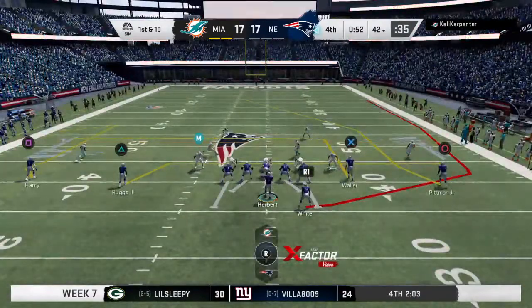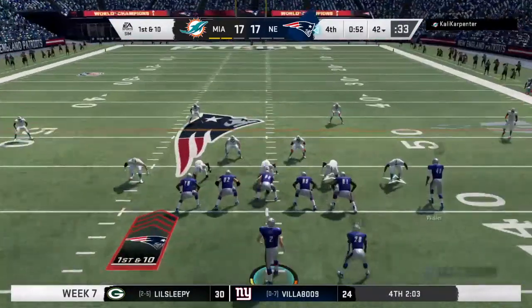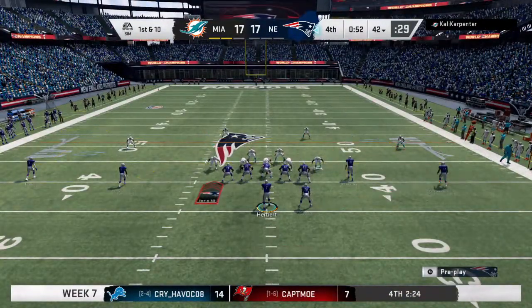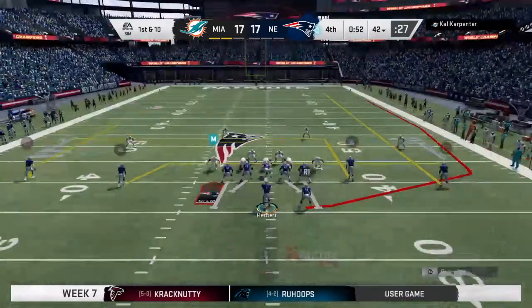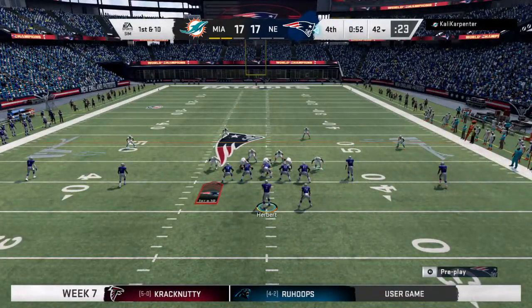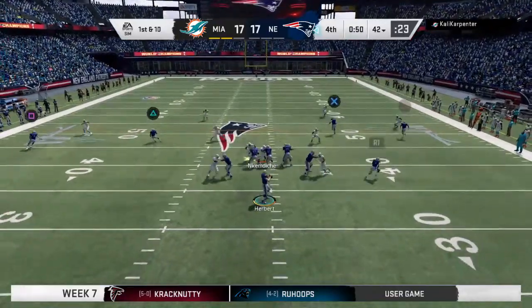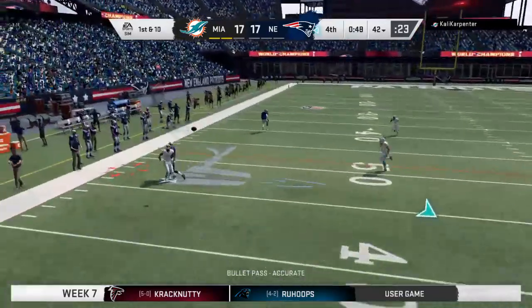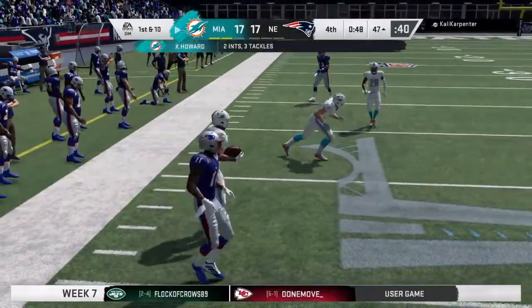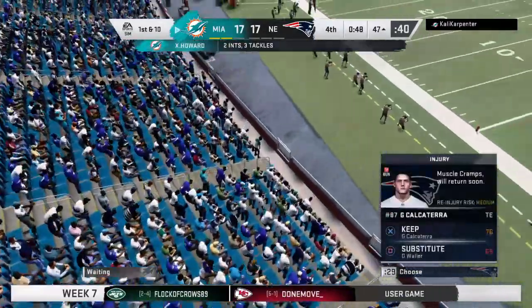One play has him up past the 40 already, and another 1st and 10. 59. There you go. 59. Hey, we're pretty quiet, D. We're pretty quiet. Mike, check. Get it. From the gun, Herbert. And this is going to be intercepted. Picked up by Xavier Howard.